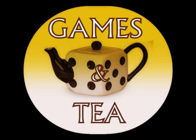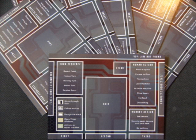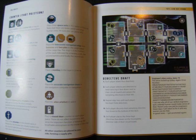Okay, I am in the box. What is in the box? Rulebook. Rulebook is always good. What appear to be player cards. 1, 2, 3, 4, 5, 6 of those. So yeah, those are going to be the player cards. So rulebook again. Production quality on that is fantastic. Nice and clear. Good font size, clear images, good colour.